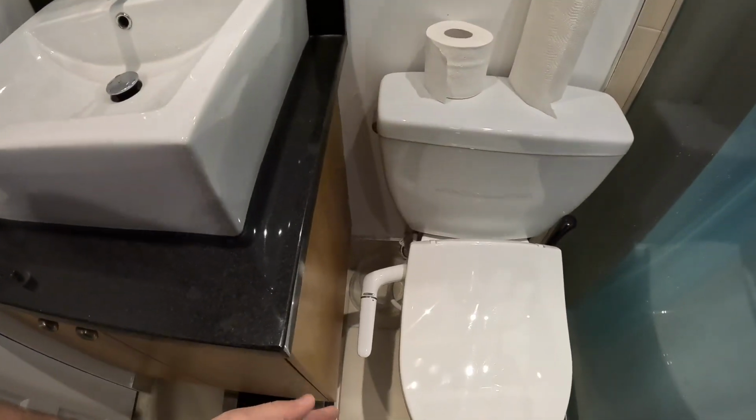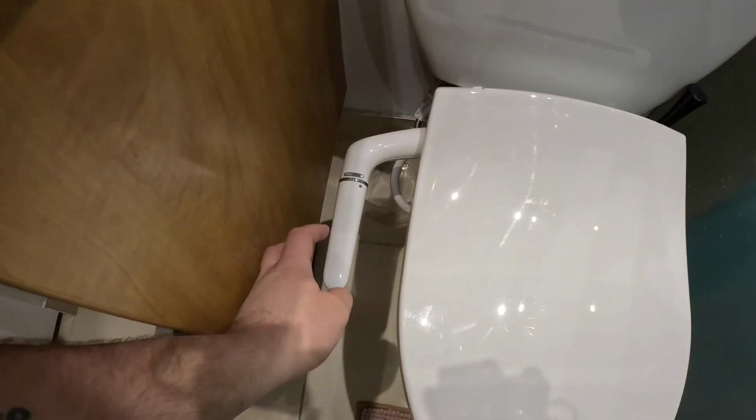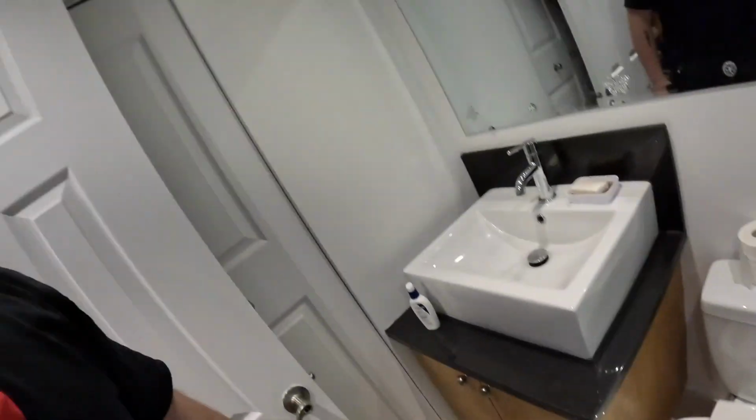But of course, I got a bidet. Man, this thing is a game changer, honestly. A bidet, if you don't have one, I highly recommend you get one. It's amazing, and it keeps your butt clean. So, big, big game changer.